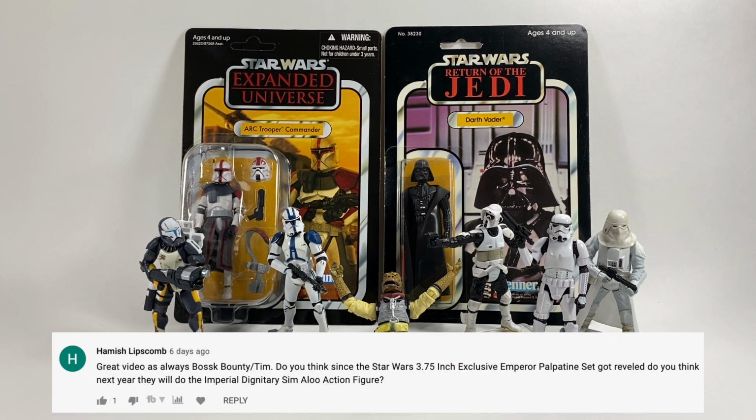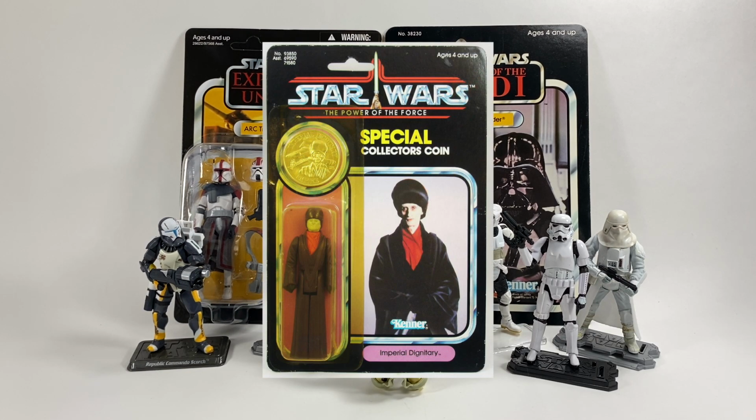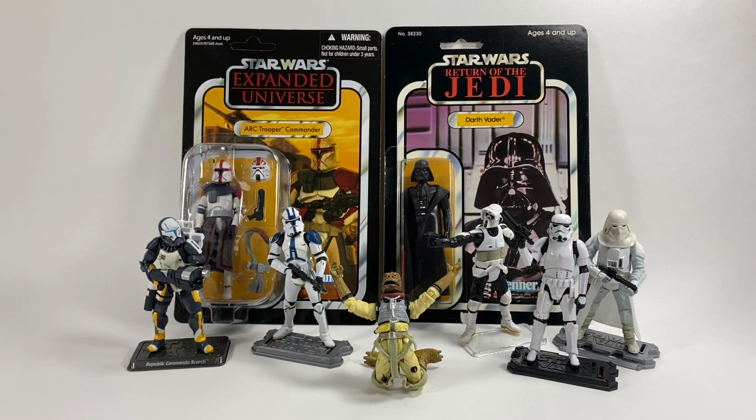Hamish Lipscomb says, great video as always, Boss Bounty. Tim, do you think, since the Star Wars 3.75-inch exclusive Emperor Palpatine set got revealed, they will do the Imperial Dignitary Sim Alu action figure next year? The only thing I can say, mate, is I hope so. I can't say whether they will or they won't, but I really do hope so. He's part of the 96, of course, so why not?